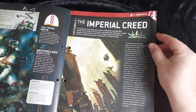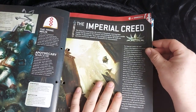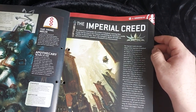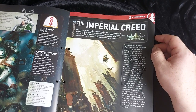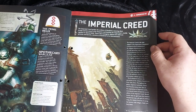Moving on, we got a bit of Sisters of Battle information. So this is expanding the previous few pages we've had. This focuses more on the Imperial Creed. So the Imperial Creed guides the actions of mankind, ensuring their loyalty and devotion to the Emperor and binding the Imperium's worlds together in shared faith. Those who transgress against the faith are apostate and heretic, enemies of mankind to be exterminated.